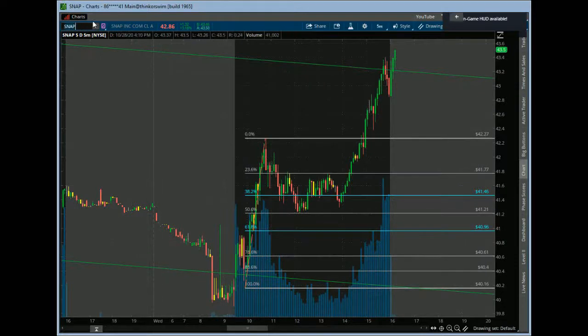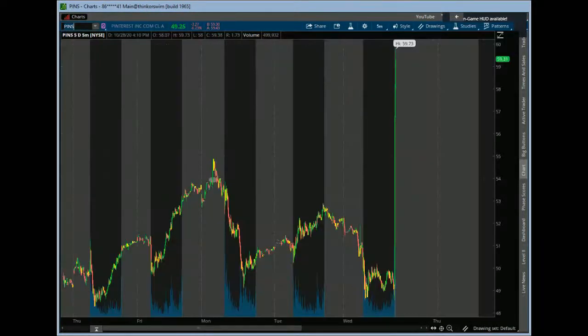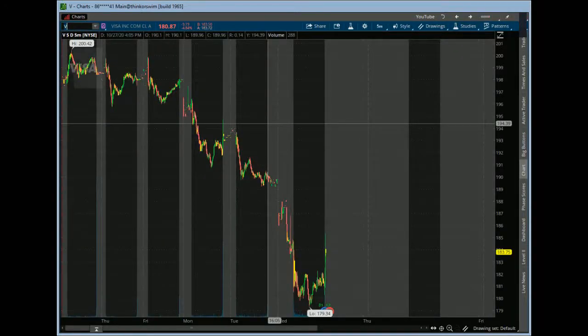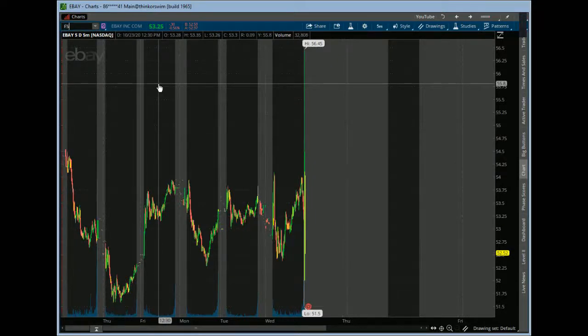Beautiful move right there. Speaking of these types of funky internet names, we've got Pins, which reported earnings tonight and looks like it did pretty well. So let's see if that holds here tonight, if we get a gap and go on that one tomorrow. Visa reported. This is usually a pretty boring name. They did have a beat. They're up a little bit here, but not enough to get over any major levels for some sort of gap and go tomorrow. eBay reported tonight. That's kind of all over the board right here. I think they did have a little bit of a beat, so let's see how that goes tomorrow.